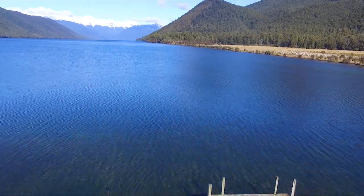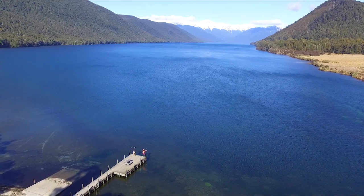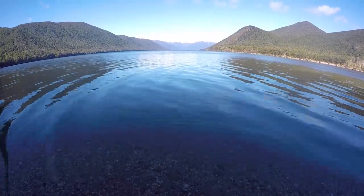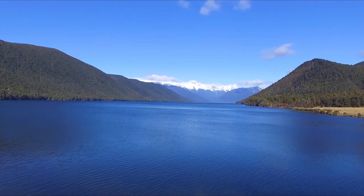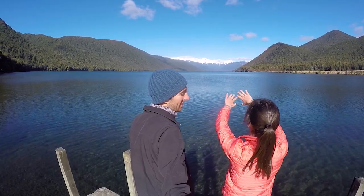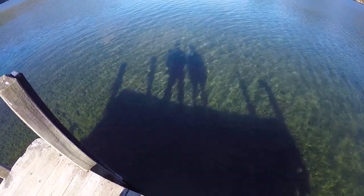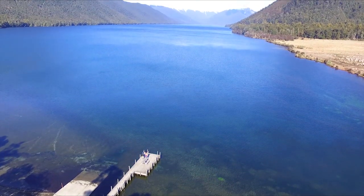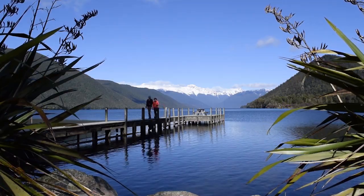Lake Rotoroa is the largest lake in the Nelson Lakes National Park, and it is incredibly beautiful. The surrounding mountains are covered in forest and even snowy peaks out into the distance, and the water itself is placid and very transparent. The view from the pier alone is totally worth the drive. But we have to get on our way.